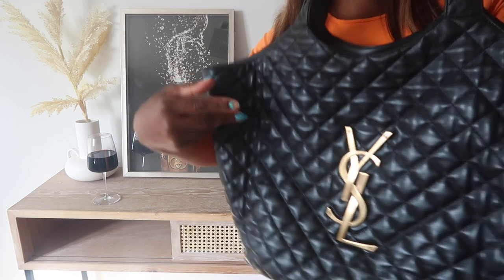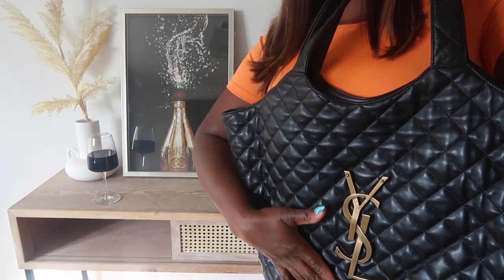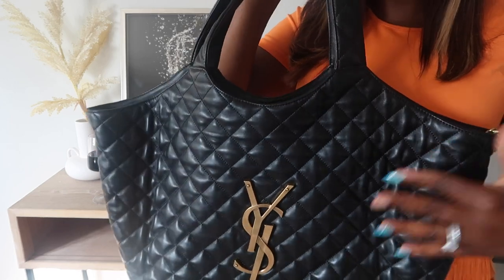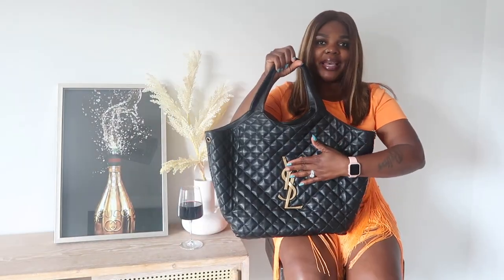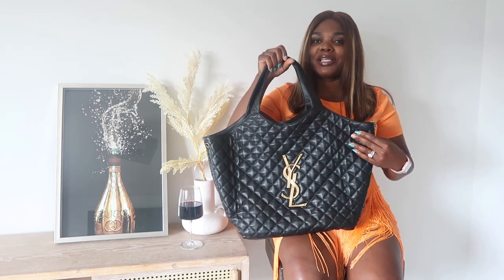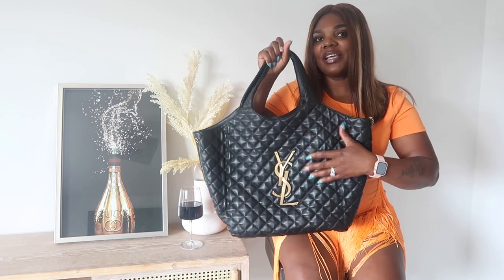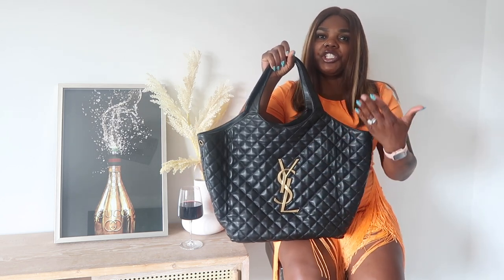First impression about this bag when I opened it is like, damn, it's so nice and soft. It's a very good quality leather. So guys, this is what the bag looks like. This bag is big. This bag is beautiful. It's gorgeous. I actually feel like if you remove the YSL logo right here, it's giving a Chanel vibe.